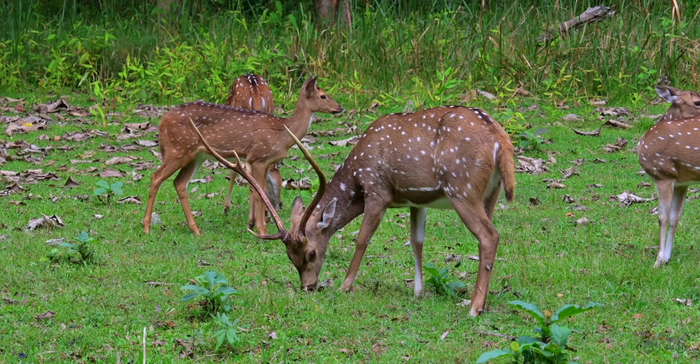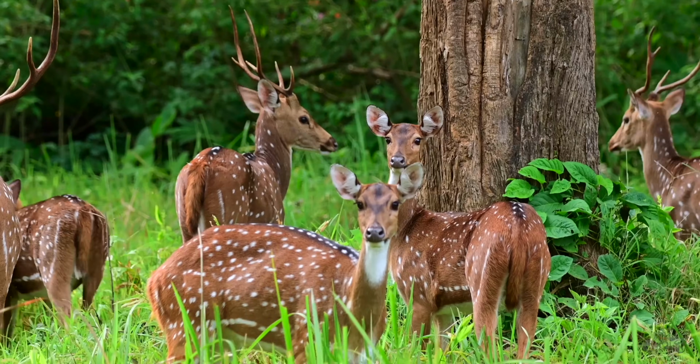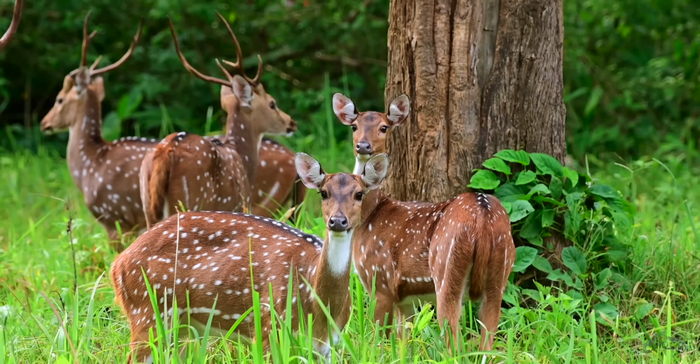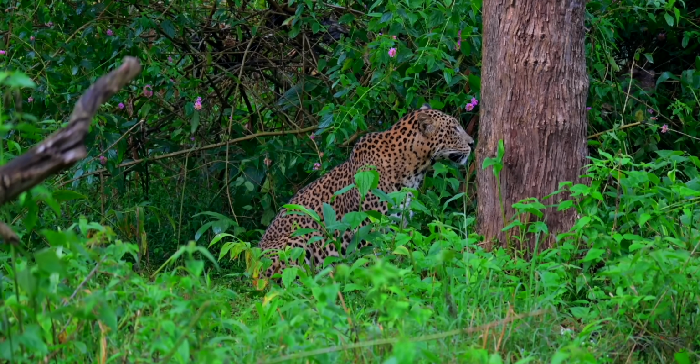When a tiger or leopard is nearby, deer, elephants, and other animals make distinct warning sounds, different from their usual calls. I'll let you hear that sound. After hearing that sound, all the deer retreated into the forest. And there was a leopard.